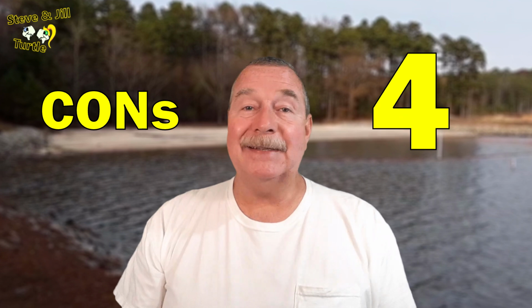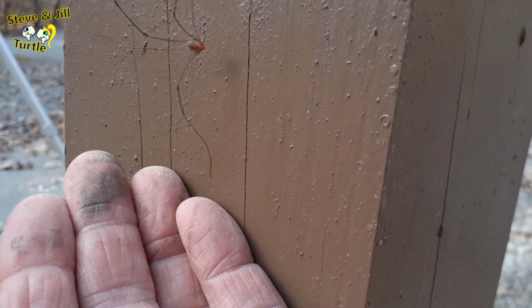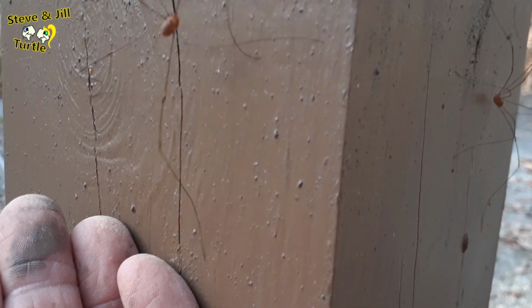Again, if you're working outside, there's going to be bugs. Like this spider here, a daddy long legger. Every site post I come up to, they're like crawling all over it. I don't know. I'm not really scared of them. I can reach out and touch one.